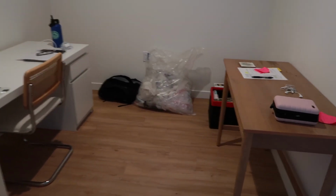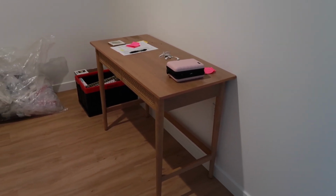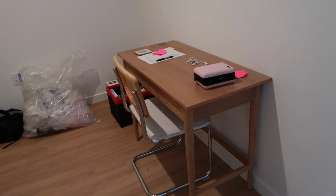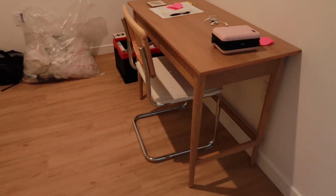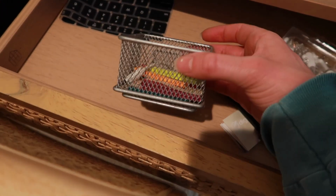I originally wanted the brown because I've always had white desks and I wanted to switch it up, but the main issue I've been running into with this desk is, you know, I work from home, so I need a desk to work, but this one is a little small. I find that I have to shuffle things around and I can't fit a lot on top of it. There's also no storage within the desk. The only storage is these drawers, and they're super shallow. They can barely even fit this thing.